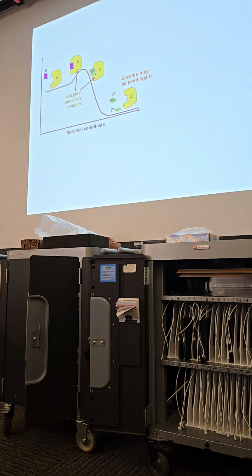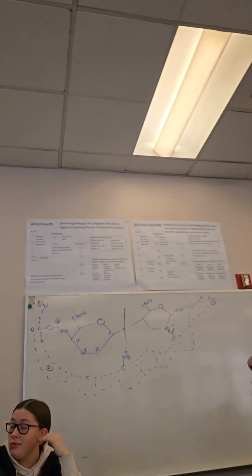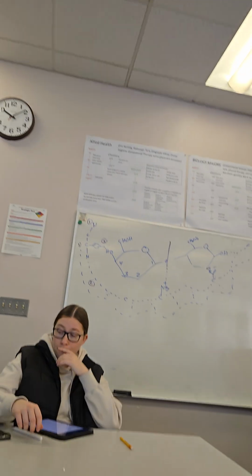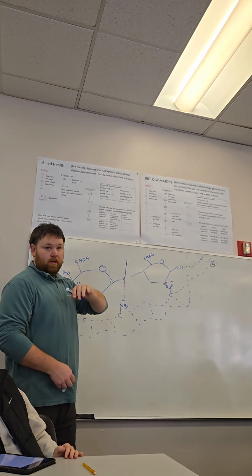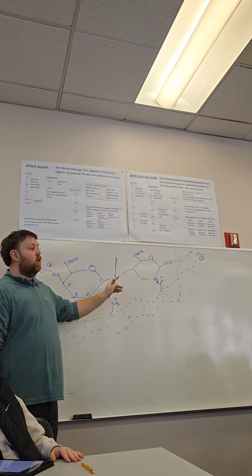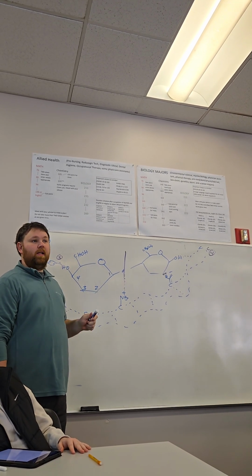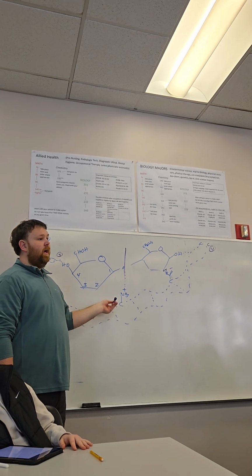What is ONPG? It's an indicator, but what is it? It's a dimer. Excellent. It's very similar to lactose, except it has an R group attached to it. When this bond breaks, it does what? Turns yellow. Excellent. So it indicates the enzyme is working. If it turns yellow, the enzyme is working.